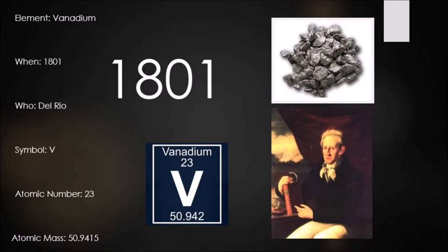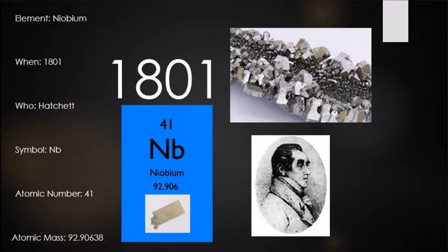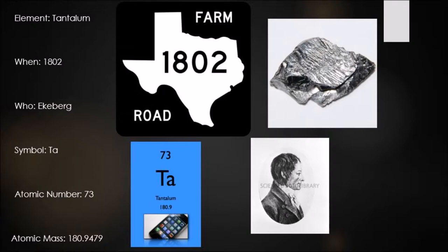Next, vanadium was found in 1801 by Del Rio. Its symbol is V, atomic number is 23, and atomic mass is 50.9415. Successively, niobium was found in 1801 by Hatchett. Its symbol is NB, atomic number is 41, and atomic mass is 92.90638.